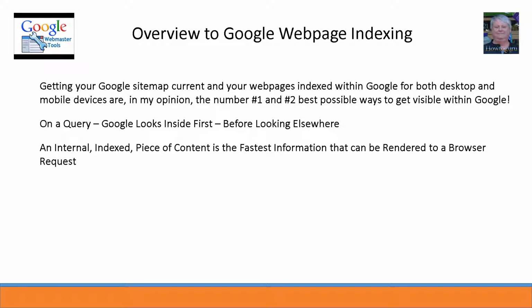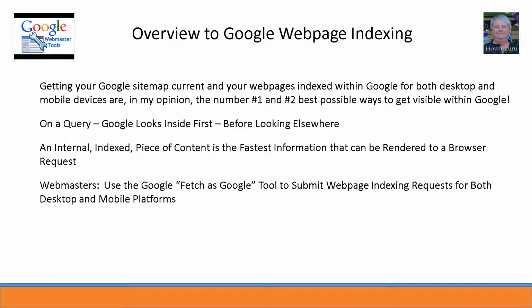This is why the Google Webmaster Toolkit and Console has a component of their system geared specifically to offering webmasters the opportunity to submit web pages for indexing and submission to the Google database. This has to be done one page at a time, and each page has to be done once for desktop rendering and again for a mobile device rendering.